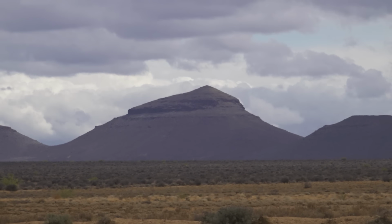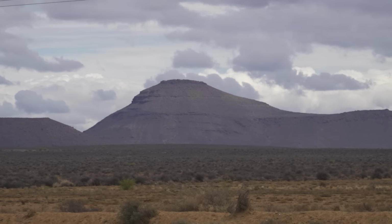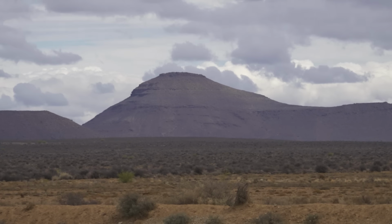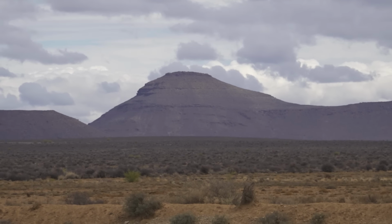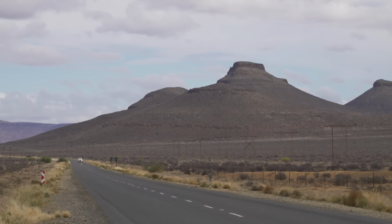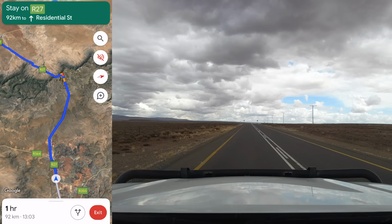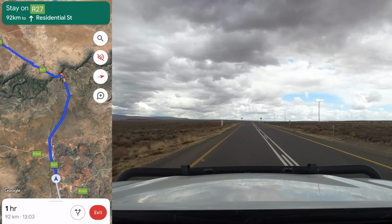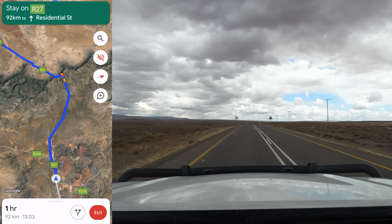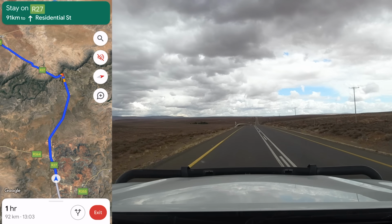As we get a little bit closer to Calvinia, we start to see more and more mountains and kopjes, and we'd actually be passing back through this way in a few days' time en route to Sutherland, so these views will be enjoyed more than once on this trip. This is, of course, the same route that we took on our previous West Coast adventure, but last time we drove through the section between Calvinia and Nieuwoudtville, it looked very, very different.